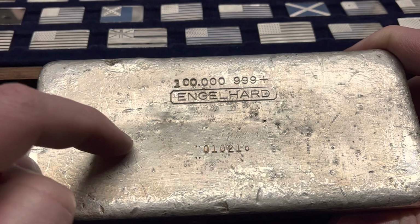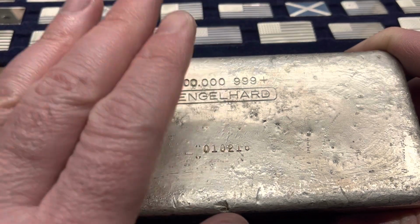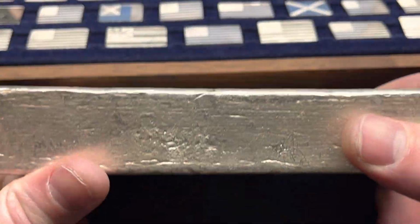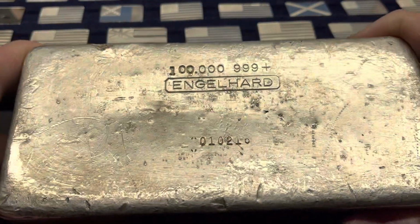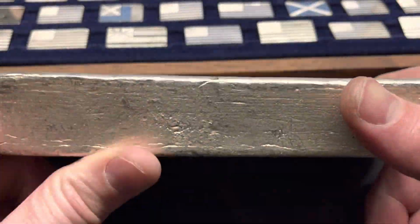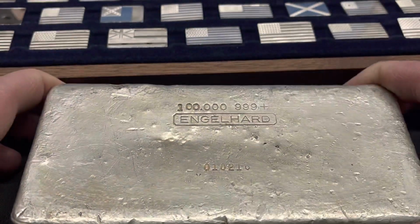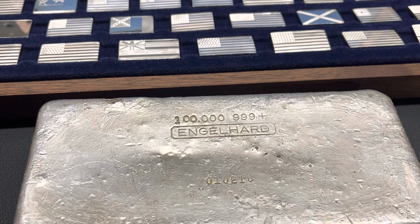Regardless, this is a beautiful, large first-gen Engelhard, highly collectible. Will be going into my deep stack. This is a type of bar that I don't normally pick up, 100 ounces. I have picked up, like I said, 3 others of these. This is a perfect example of a deep stack bar that I plan on sitting on for a very long time. Just very happy to add that into my collection.